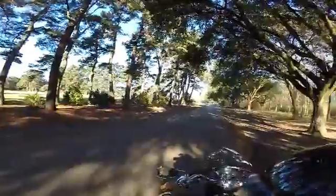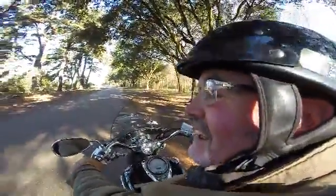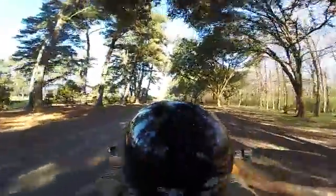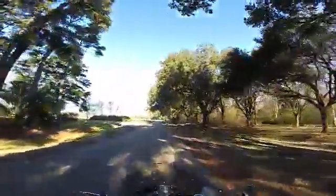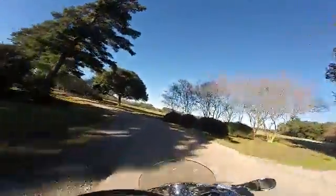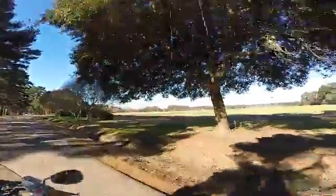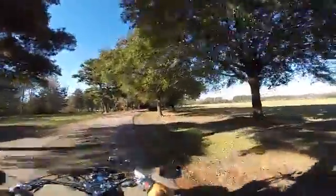We are at the LSU Rural Life Museum, I think it's called. This is the entranceway in. We just went by some botanical gardens that were absolutely gorgeous. Flowers all the way in here. Almost still right in the middle of Baton Rouge. You wouldn't even think it.